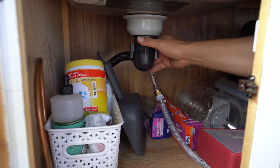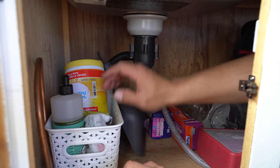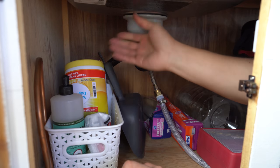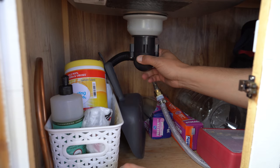And the reason is because I couldn't really find a container that would fit under here that would drain properly from the sink. So it just drains outside. I use a biodegradable soap anyways, so it's not harming the outside for me to just drain out onto the outside. And this is just a normal drain tap that goes to the outside.